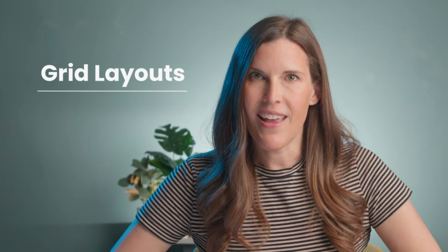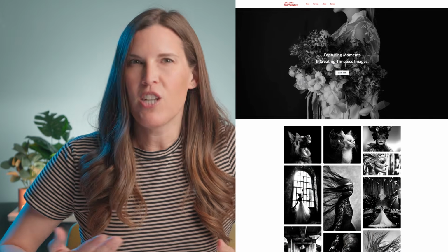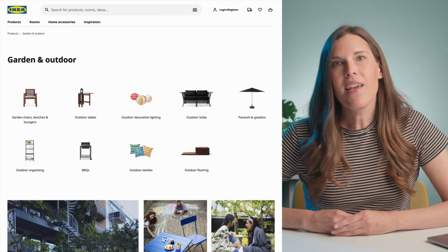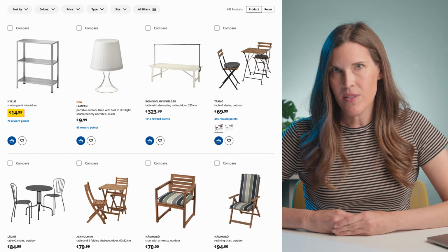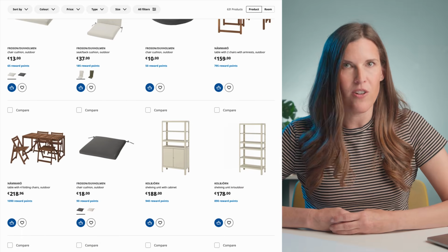Now, here's where layout design gets interesting. Different sections can have different web design layouts depending on the content. Grid layouts. Grid layouts are perfect for showcasing products, portfolios, or image-heavy sections. They keep everything neatly aligned and visually appealing. Think of a photographer's portfolio. Clean, structured, and easy to scan. The IKEA website does this brilliantly, displaying the products in a grid so users can scan and compare items effortlessly.